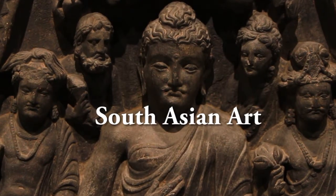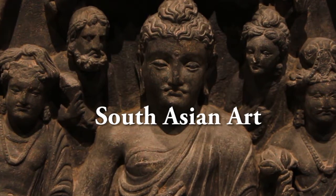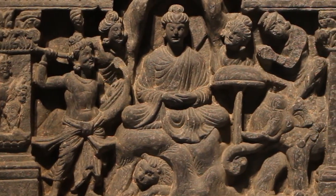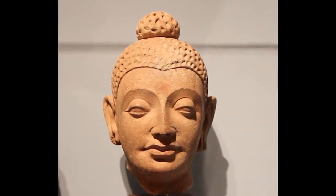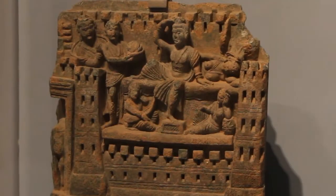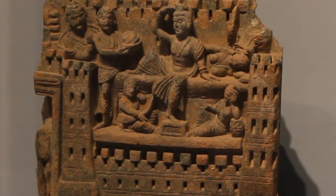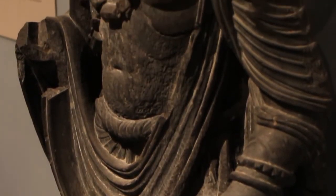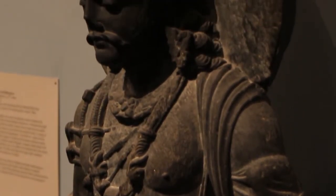In our South Asian gallery, we have a display of art from Buddhist and Hindu religious traditions. Our sculptures depict an array of gods and other saintly beings who are worshipped both in public places and in private homes. These sculptures are ornately carved and rich in symbolism for peoples in India, Afghanistan, Pakistan, Bangladesh, Sri Lanka, Bhutan, and other South Asian countries.